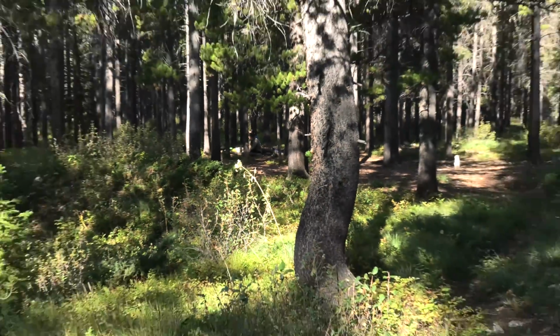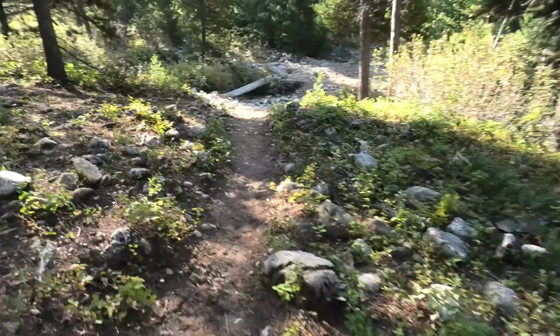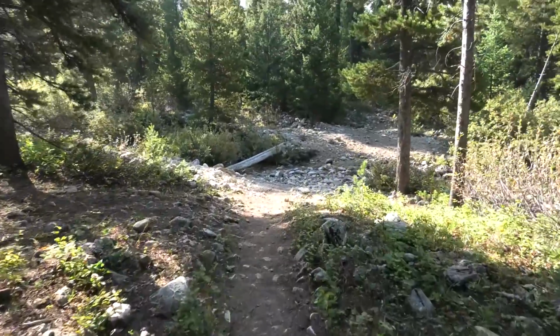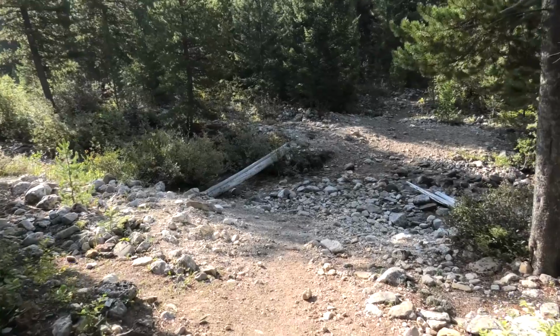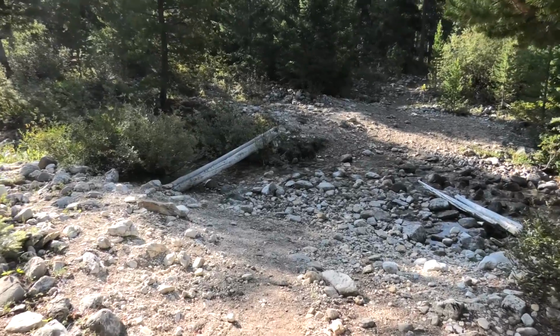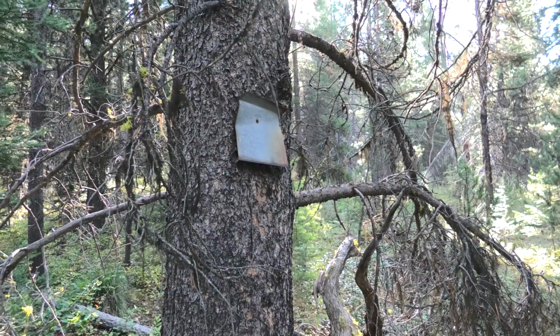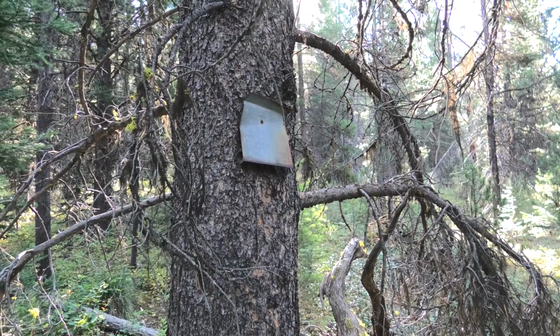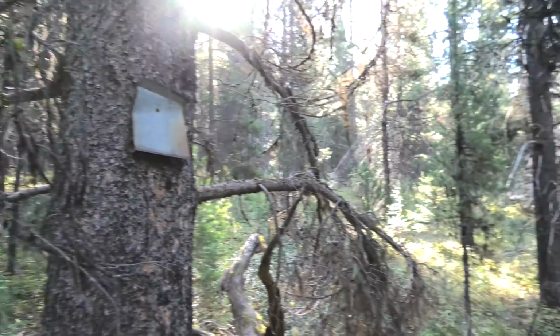Yet another campsite, not that far down the trail. And here we're coming to a little log bridge. Although the water levels right now are fairly low. This is late August. Could probably use a rock hop here. I have no idea what that is. Might be a mount for a trail cam right along the trail here.